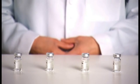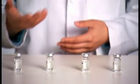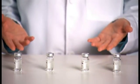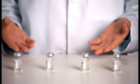Here are 4 vials of vaccine. 1 has been stored properly and is viable. 1 vial has been left out at room temperature, 1 has been frozen, and 1 vial has been exposed to light. Which one would you give your patient? That's right, you don't know, because you can't tell the difference. Heat, freezing, and light can be destructive.